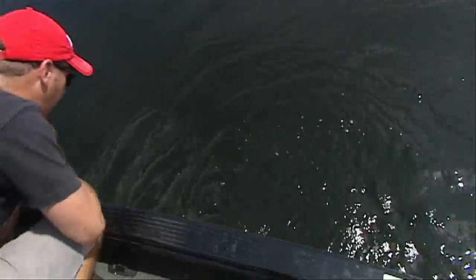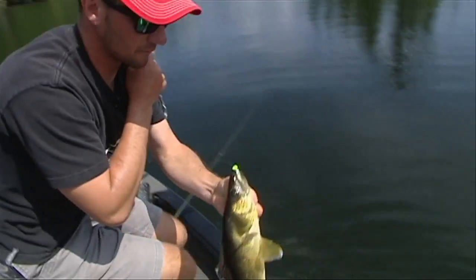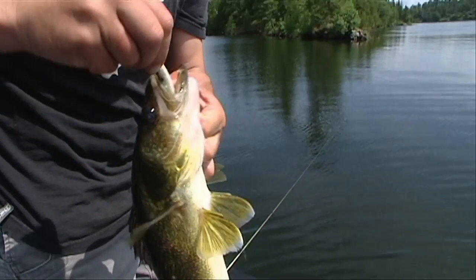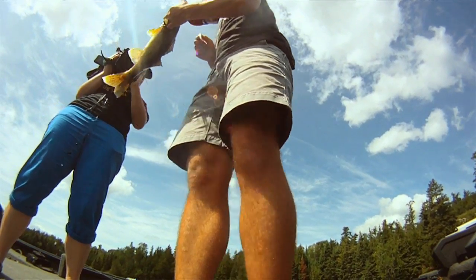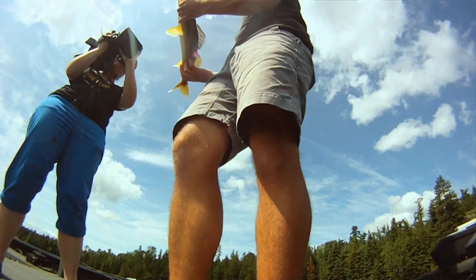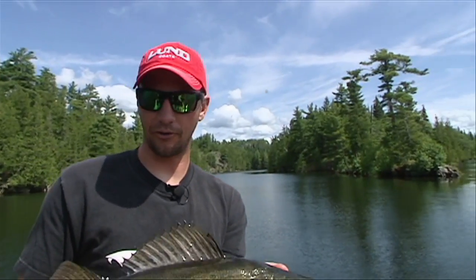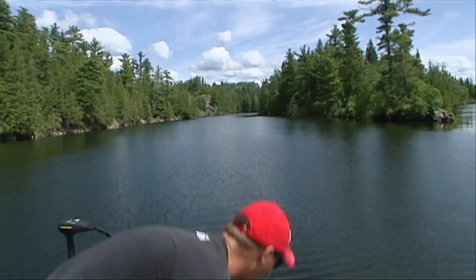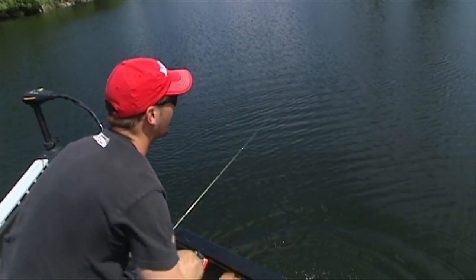Look at that. I'm using a fairly stiff, heavier rod, and we'll talk about that after I get this fish in. That's a nice walleye right there. I think I'm gonna just try and grab this guy. Look at that, right in the top lip. He was hooked good. All right, that's an average fish for where I'm fishing here today. I found a school of pretty big ones, so I'm gonna get this guy back in the water and we're gonna try to catch Mr. Big.